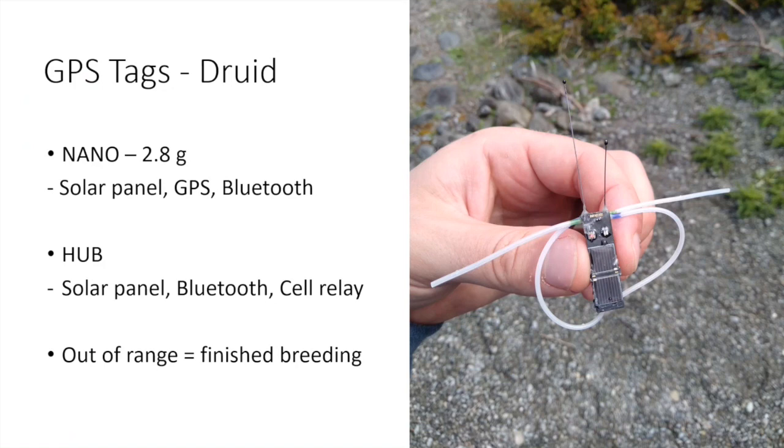You can tell when the birds are finished breeding because they're foraging, they keep coming back, and then all things being equal, they'll stop coming back. When breeding's done, you stop getting data. After that, you are a bit blind because you have to go and find the birds with the hub to transmit the data. But while they're breeding, it's really, really effective.